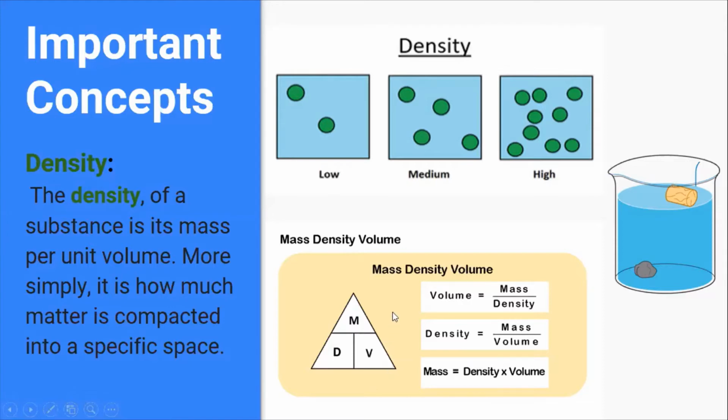So if you haven't yet got to physics in school, you will eventually start to learn about this mass, density, volume triangle. And this is a really great way to help you calculate each one of these different properties of an object.